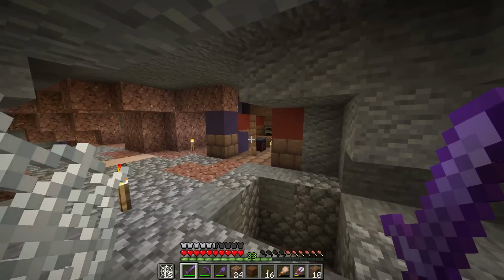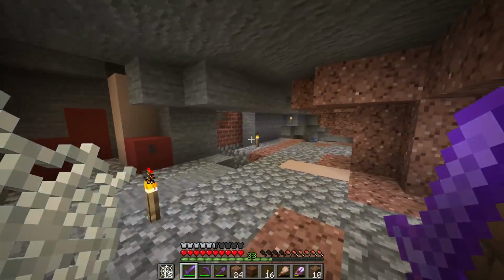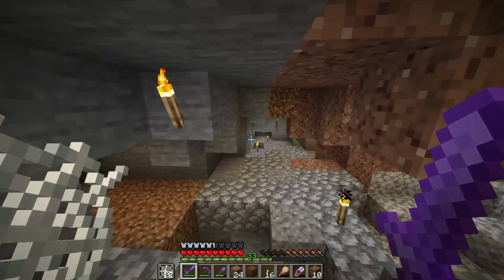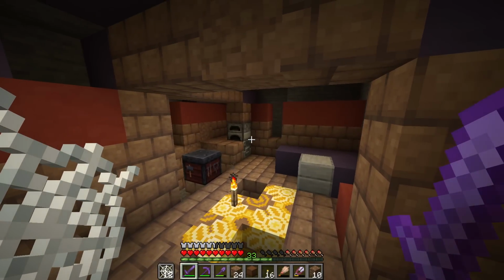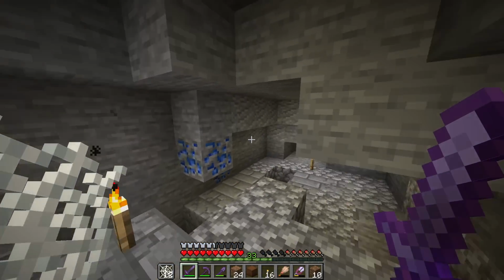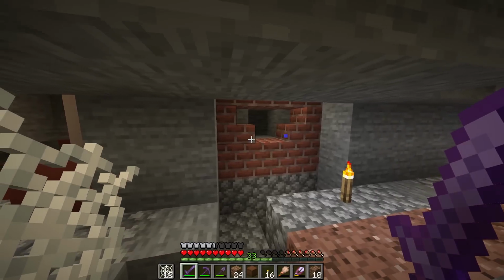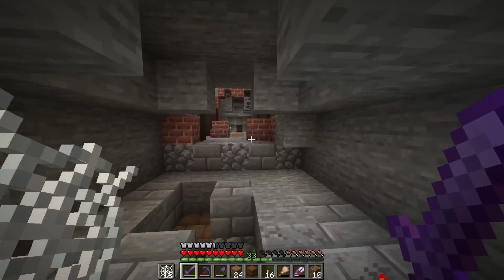This also had some cool rooms down here, like some nice terracotta rooms with some workstations. So, kind of cool. I like these trail ruins. I wish they were maybe a little bit bigger in some spots, but I think you can get massive ones sometimes. This one's, I would say, probably medium size. But it has some decent things and some interesting structures and such. So kind of a cool thing to explore.